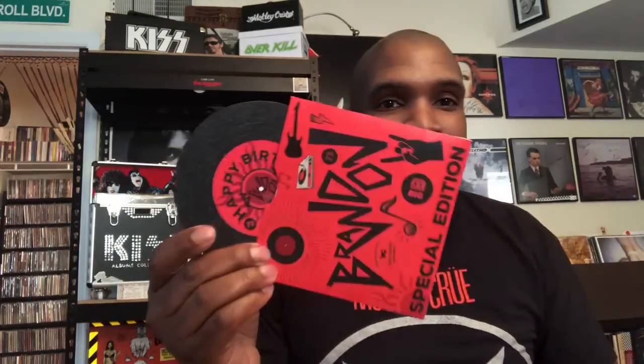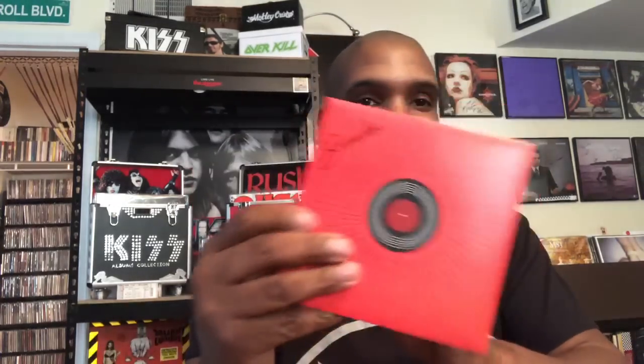So I thought it was really cool that she made the record label Take Flight Records. And then the card itself just says, happy birthday, hope it rocks, which I thought was really cool. I'm going to take this and place it somewhere up in my music room. I thought that was really creative, and I definitely appreciate her putting that together, and a really cool Christmas card there.